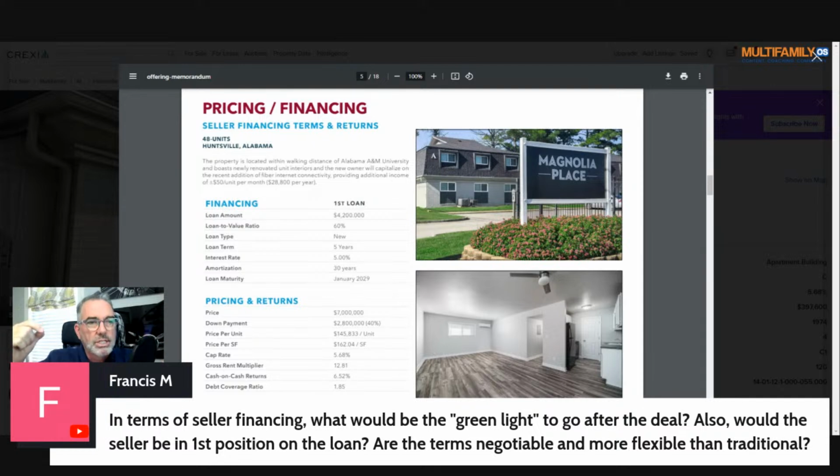And what would the green light be to go after the deal? That the price makes sense. I don't care if it's seller financing. I don't care if you get cash back at closing. If you're overpaying for the property, you might as well just drop the keys on the bank's desk because you're working for somebody else. The green light is if you can get this at the right price. Okay, now we'll talk financing after that. But if that's not the case, forget about it. Forget about it.